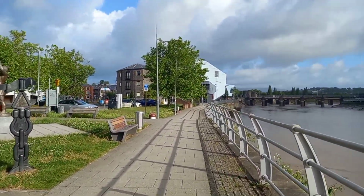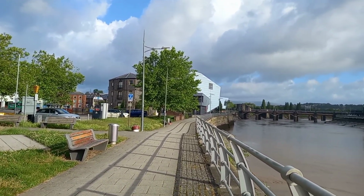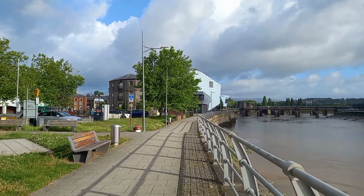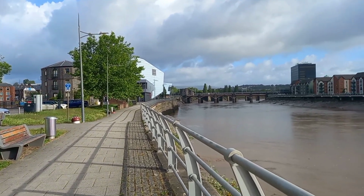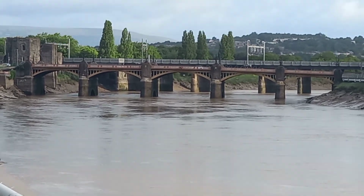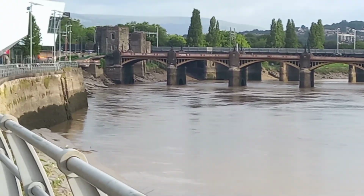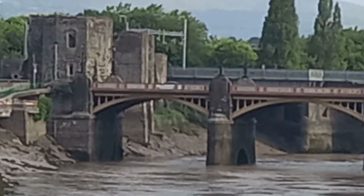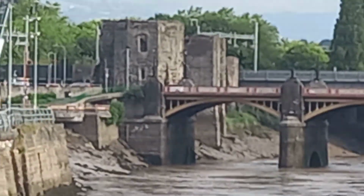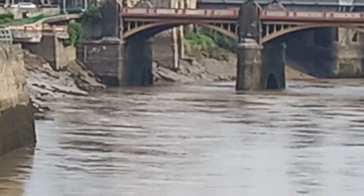Well, just up in front of us you've got the Newport Centre, which houses a couple of stages for drama and a small cinema. I'll zoom in on the Newport Bridge. This is the town bridge. In the background you can make out the railway bridge, and to the left you've got the iconic castle of Newport. In Welsh, Newport is known as Newcastle, which is Cas Newydd.